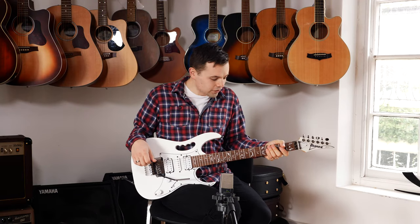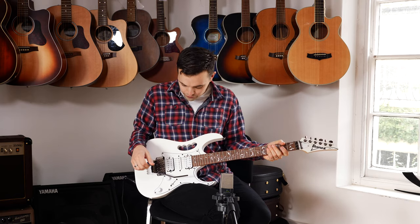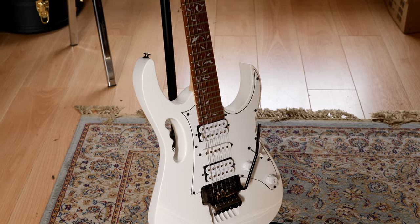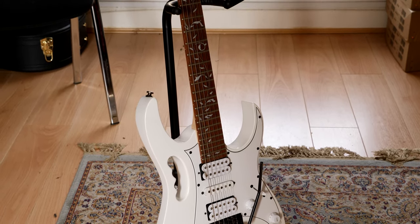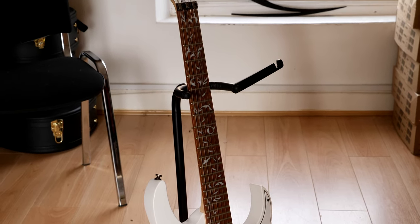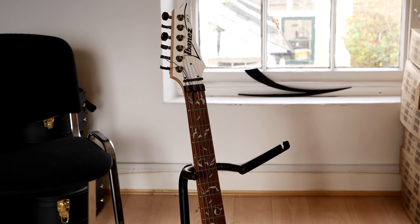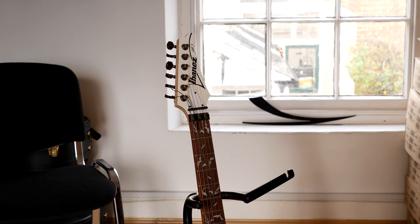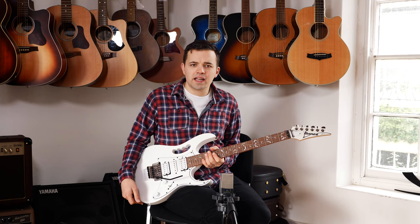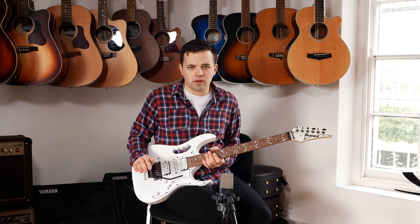I am in really unfamiliar territory here because I'm holding an Ibanez Gem Junior. I don't spend a huge amount of time with Floyd Rose type sort of shred style Ibanez guitars. I spend far more time playing Les Pauls and Strats and things. But they are definitely the tool for the job if you're a big sort of metal fan or a fan of players like Steve Vai. And I'd certainly not tell anybody, if you are into that and that's what you want to do, there's no need to start with a Strat or anything more simple.